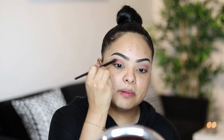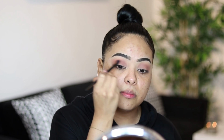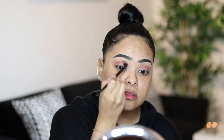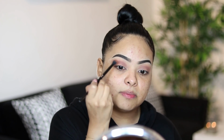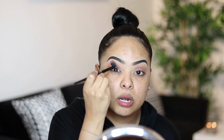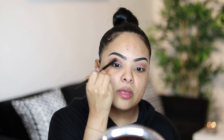Again, the best way to apply these shadows, y'all, or any shadows, not just this one, is to go in windshield wiper motions, with a very light hand. The lighter the hand, the better the colors blend, because you're using a nice windshield wiper motion, kind of like a fan motion, and it's diffusing the color very nicely. So don't be super hard, no. Make sure you just use a very light hand.